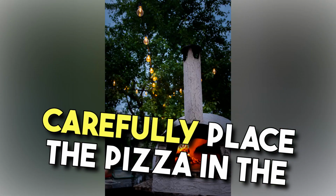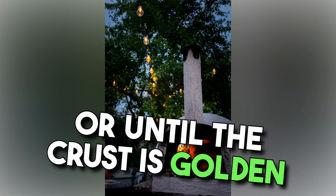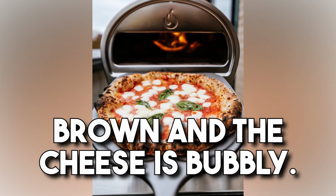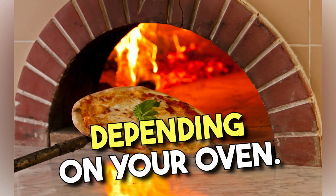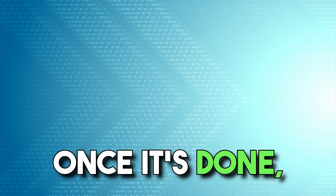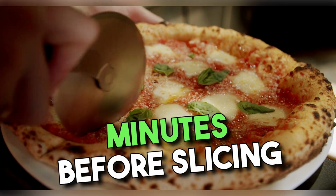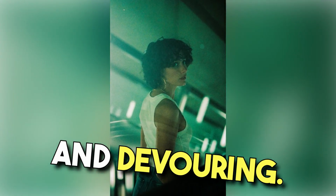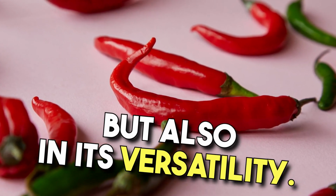Carefully place the pizza in the preheated oven and bake for about 10 to 15 minutes, or until the crust is golden brown and the cheese is bubbly. Keep a close eye on it, as cooking times may vary depending on your oven. Once it's done, remove the pizza from the oven and let it cool for a few minutes before slicing and devouring. The beauty of pizza lies in its simplicity, but also in its versatility.